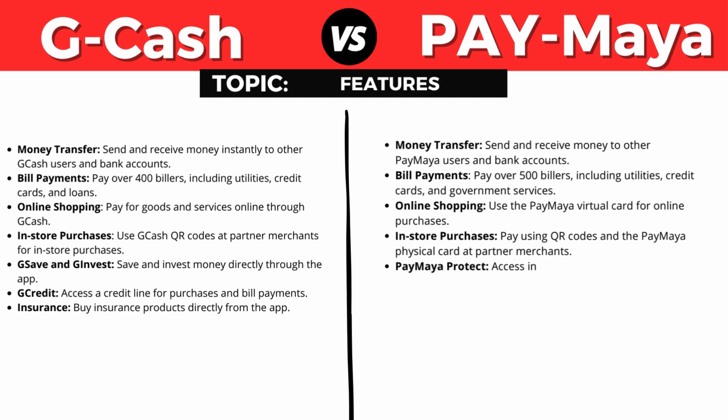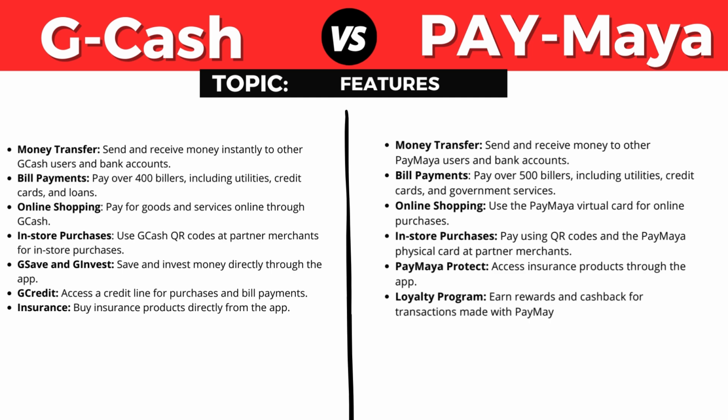PayMaya Protect: access insurance products through the app. Loyalty program: earn rewards and cashback for transactions made with PayMaya.